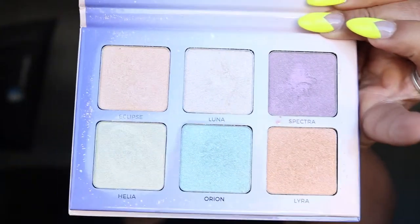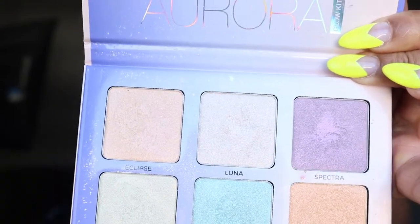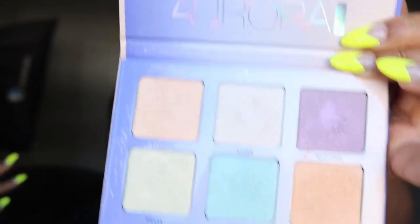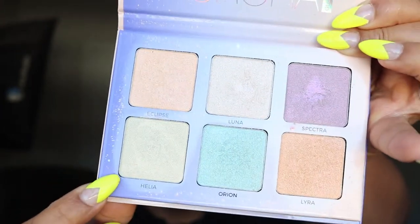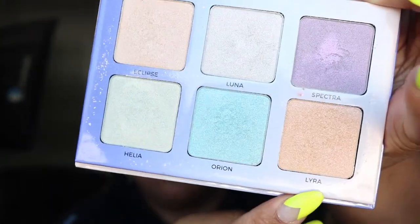Here, at the top we have, so right here is a nice regular shade of a highlighter. And then the second one is a little bit more pink. Then we have a purple, we have a green, which is right here. We have a blue, and then we have another color. Then this color right here is also a little bit more of a regular highlighter color. So we're gonna ask Siri to pick a number 1 through 6, okay?